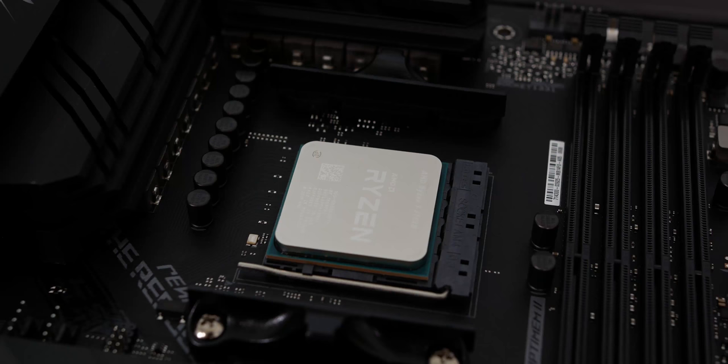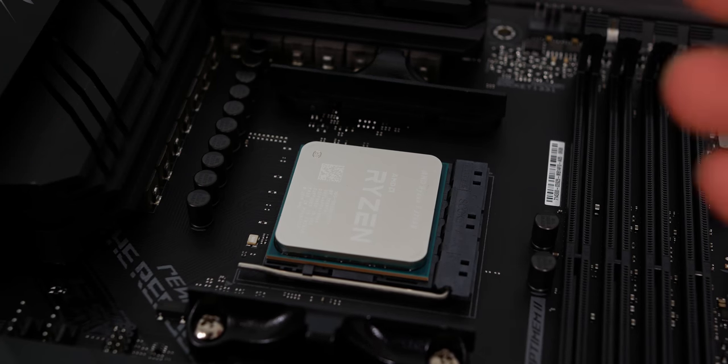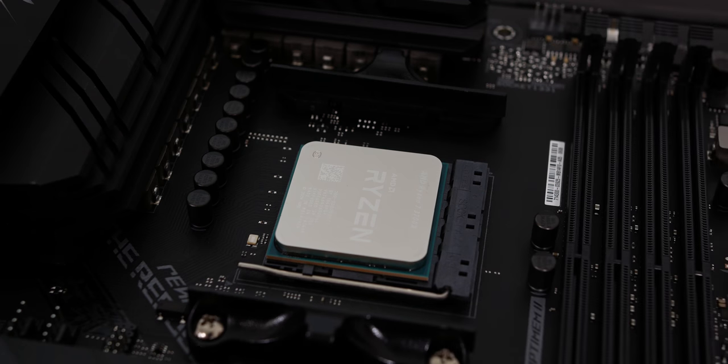It's already installed. Here is a closer look at the CPU. As you can see, it was really easy to install. The Ryzen logo should be on its side, but this is pretty much how it should be installed. There's nothing more to it.